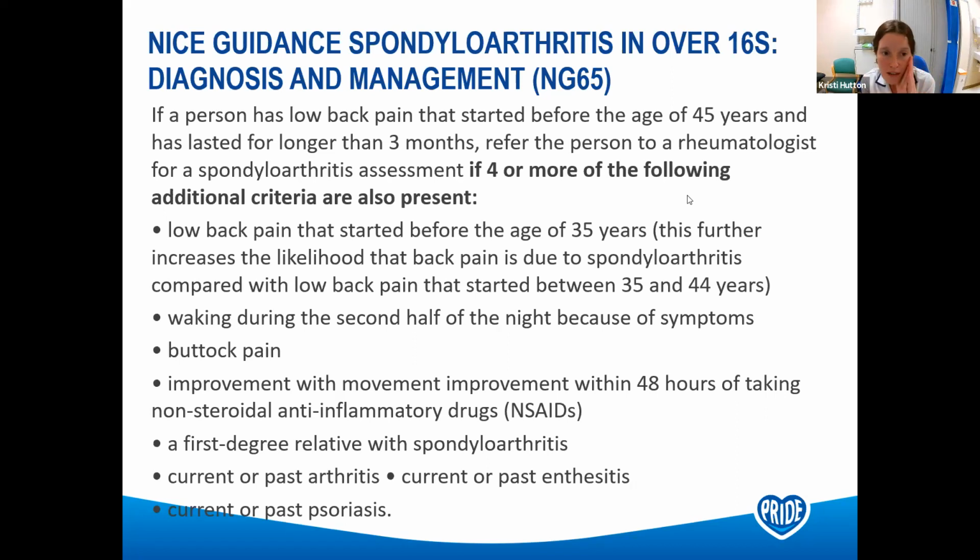But within the NICE guidance, if you've got a person who's got low back pain that started before the age of 45, still very similar to ASAS, and has had it for more than 3 months, refer the person to a rheumatologist. The NICE guidance tells you exactly what to do, depending on how many signs you have. So to start with, they need to have back pain for more than 3 months before the age of 45. Then if they do, refer the patient to a rheumatologist if they've got 4 or more of these ones here. So the list is, again, if it's before the age of 45, 35 as well, it further increases the likelihood. So that might be one.